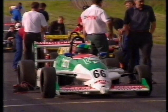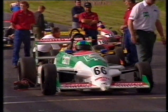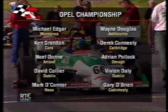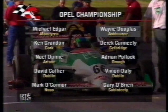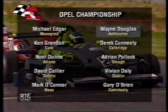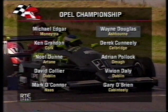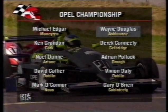And on pole position, we're going to have the very, very talented Wayne Douglas from Ashbourne, number 66 on the front row of the grid. Alongside him, Michael Edgar. Very important afternoon for Michael, because he is joint leader in the championship at the moment. In fact, I say joint leader because it's a slightly confusing situation.